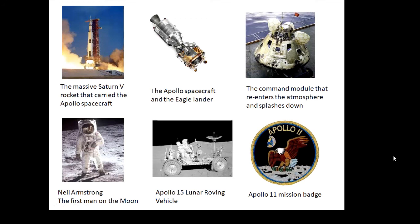Top right, the command module. This is the only bit that actually got back to Earth with the astronauts in. It re-enters the Earth's atmosphere. It uses the Earth's atmosphere to slow down, using its heat shield, and then the parachutes open up and it splashes down, and the army goes and gets them, or the Navy.